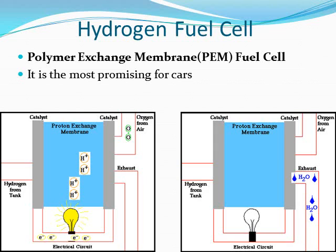When the electrons come back to the catalyst on the right side, they meet with the hydrogen that has passed through the membrane and oxygen, which is split up into ions because of the catalyst. They then form water, and this is released as the exhaust from the fuel cell. So as you can see, hydrogen and oxygen are combined to create electricity, and the only byproduct is water in the form of vapor.